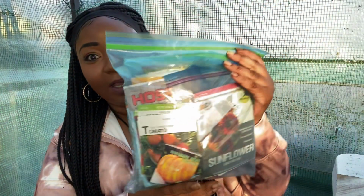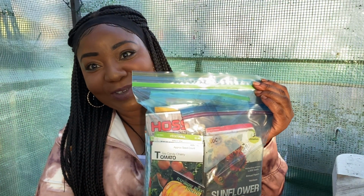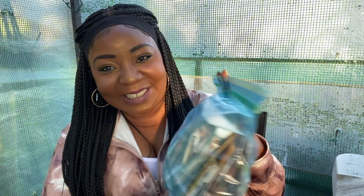All right, so we made it through. We made it through all 15 plants that I will definitely be growing in my 2025 garden, along with all of the rest of these.